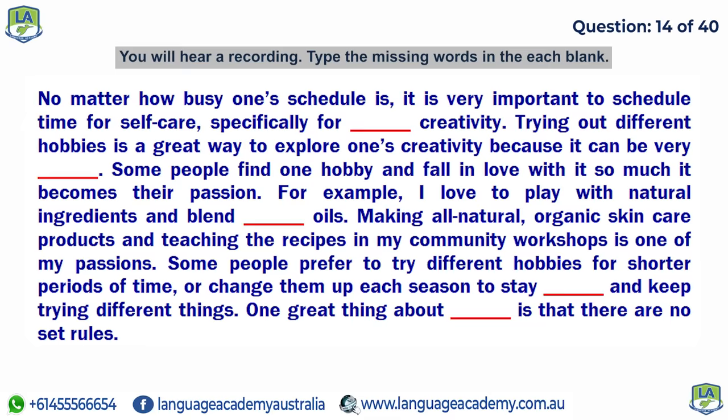Some people prefer to try different hobbies for shorter periods of time, or change them up each season to stay interested and keep trying different things. One great thing about hobbies is that there are no set rules.